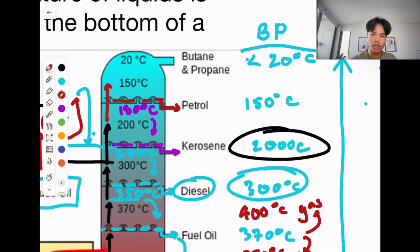If they have a boiling point somewhere below 20, and the top of our container can't drop below 20 degrees Celsius because that's atmospheric temperature, what will happen to those? Will they turn to liquid or do they stay as gas? They stay as gas. Stay as gas, and we may potentially lose them to the atmosphere. Or if we have a system to collect it, great, we can collect them too.